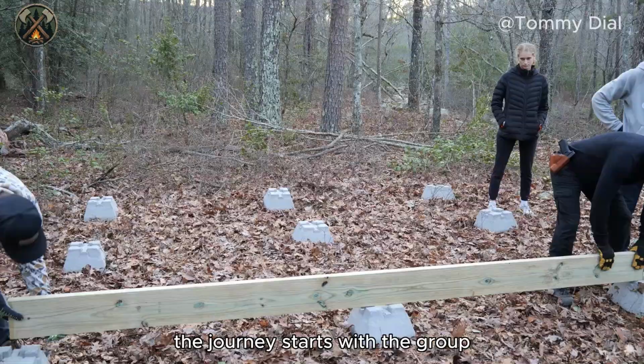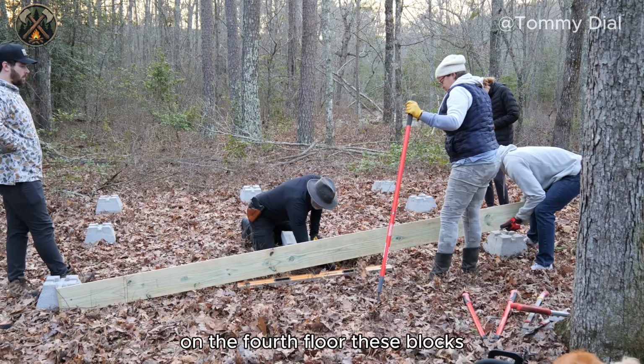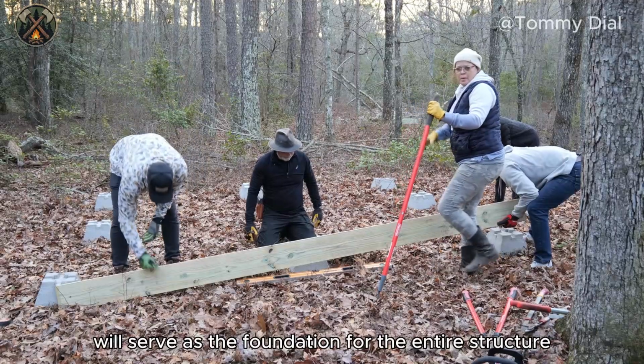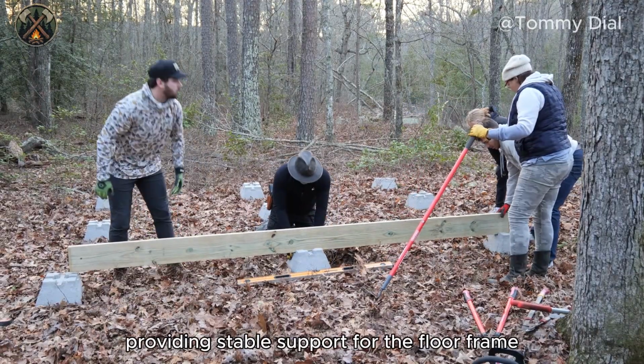The journey starts with the group carefully positioning concrete blocks on the forest floor. These blocks will serve as the foundation for the entire structure, providing stable support for the floor frame.